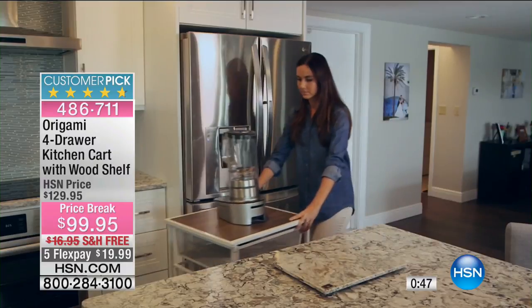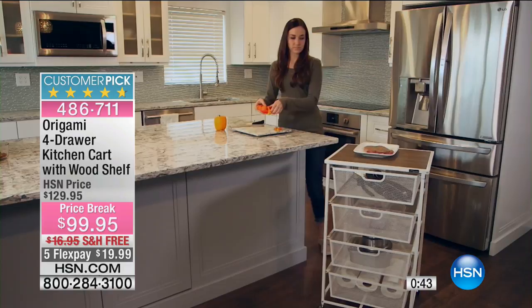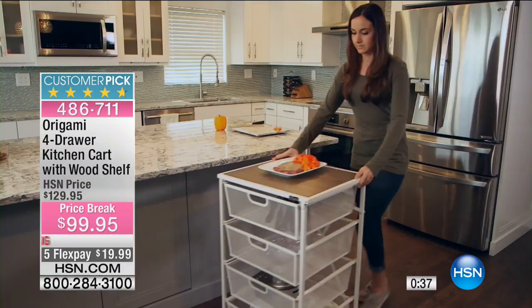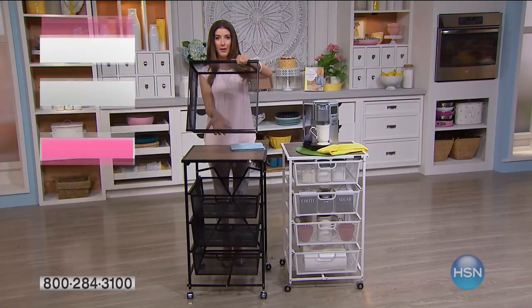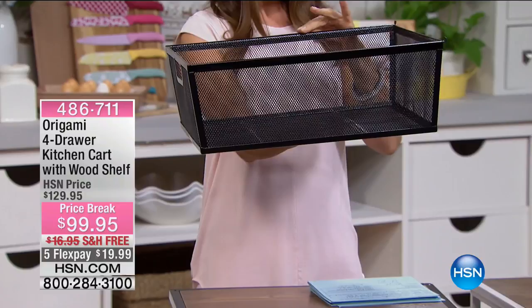But the wheels are available for you, and you can just simply add them on. But let's talk about the size of this mesh drawer, because these are big. The drawers themselves are about 20 inches by 18 inches, so you've got a lot of room in these mesh drawers. They're also really deep, about 6 to 7 inches in depth.